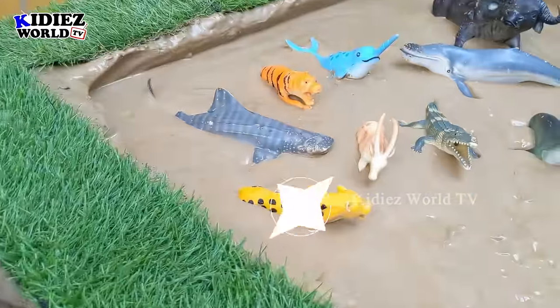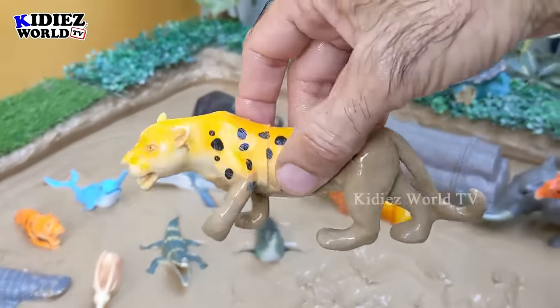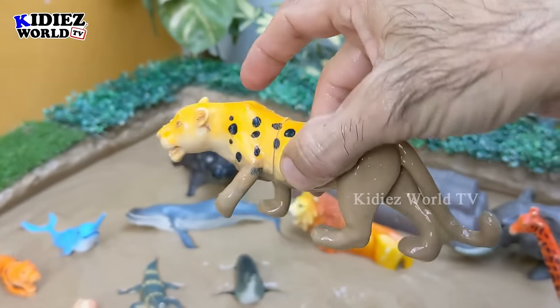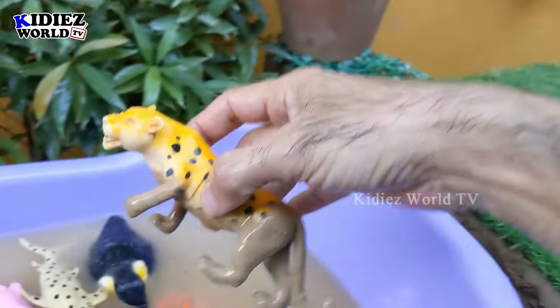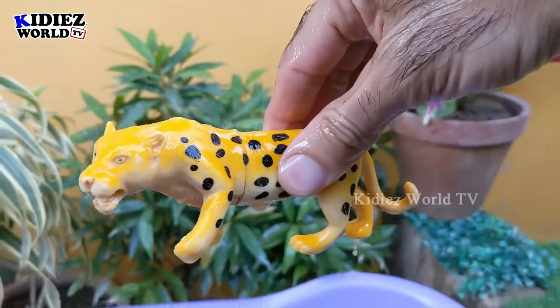And the next one we have is a cheetah. Here we go. The world's fastest animal belongs to the jungle. And here we have the cheetah. This sweet, beautiful cheetah, because he has these black spots, which make this big animal very, very unique. Let's make him clean. Here we go. Cheetah.